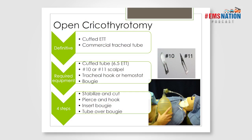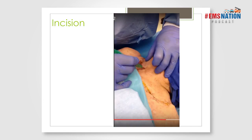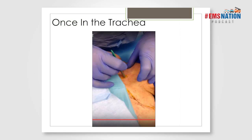So, open cricothyrotomy. It allows you to put an endotracheal tube into the trachea. You need a scalpel. You are going to perform a surgical incision, and you end up with the largest airway probably possible of all your surgical airway options. So we're going to stabilize the trachea, identify the cricothyroid membrane once again, make our vertical incision similarly as we did before, and once we're in the trachea, what I like to do is I pop through the cricothyroid membrane, I take my scalpel and I turn it 180 degrees to widen the hole. Makes it a little bit easier for me, and then we hold the scalpel in there.